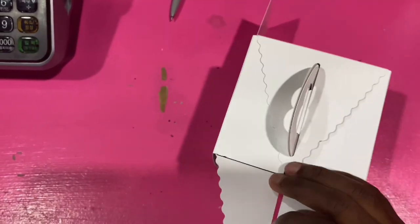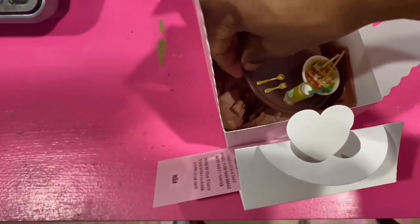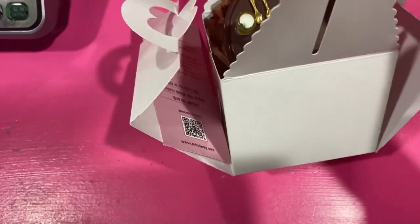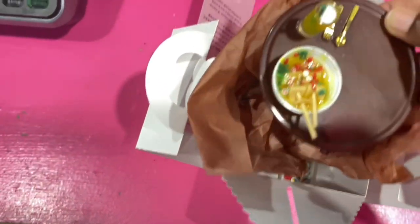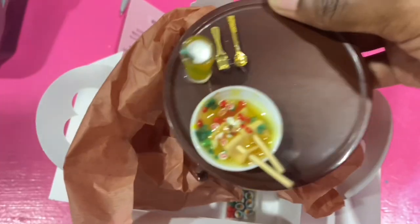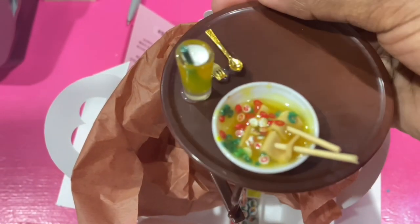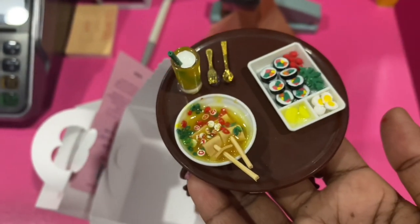Would you like your receipt? Oh, no, thank you. So customers lose the most interesting stuff. Oh, cute. These things. It's like fish cakes, and there is a drink, a tiny little table.